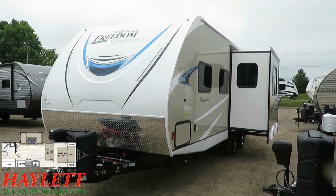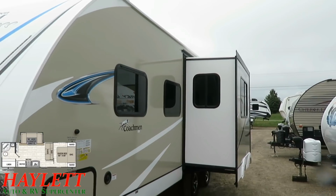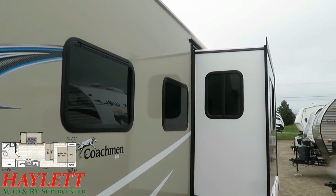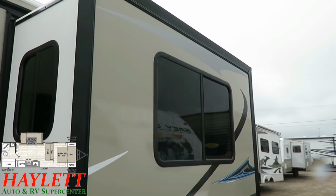We do have a corrugated underbelly enclosure, and it is forced air heated. What I didn't say is this is some kind of crazy Arctic camper. What I said is this is going to give you a little extended use, a little further earlier into spring, a little later into fall. Once again, all of our windows open for ventilation, but you can also see that they are heavily UV tinted.